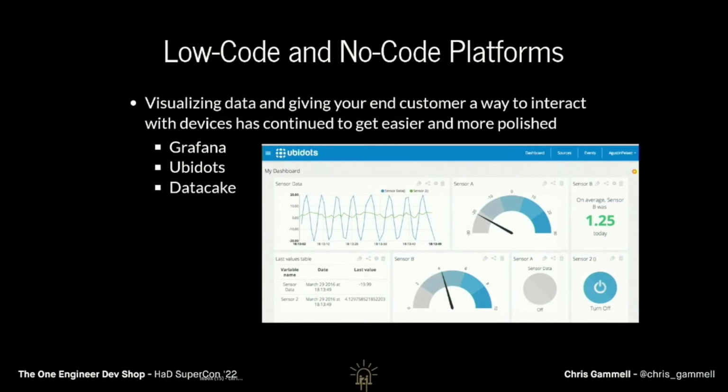This is one that I do a lot. I use Grafana all the time, which is an open source visualization platform. Alex gave a talk about it earlier today. I highly recommend that sort of thing. Commercial offerings like Ubidots and DataCake are other ones I've used before. But basically this is to make a dashboard and to make your thing look better, right?